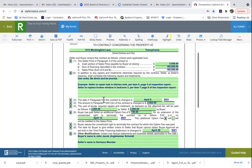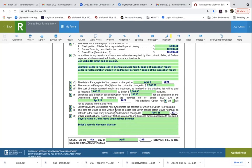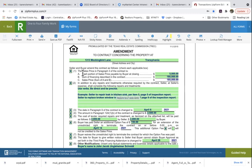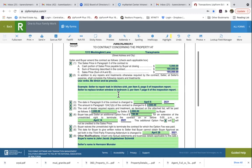Every number in this amendment points back to a paragraph in the contract. Number 1 points to the finance section of the 1 to 4 family. This one pertains to paragraph 3 of the 1 to 4 family. This is where, if they have to change the down payment, the amount of the loan, and/or sales price. Paragraph 2. This is where you negotiate for your repairs.